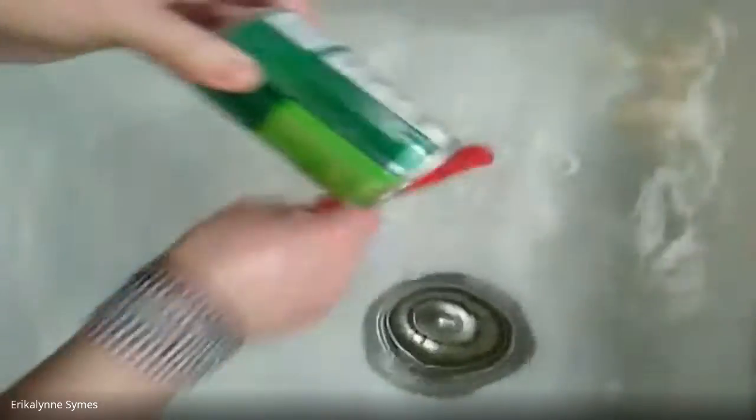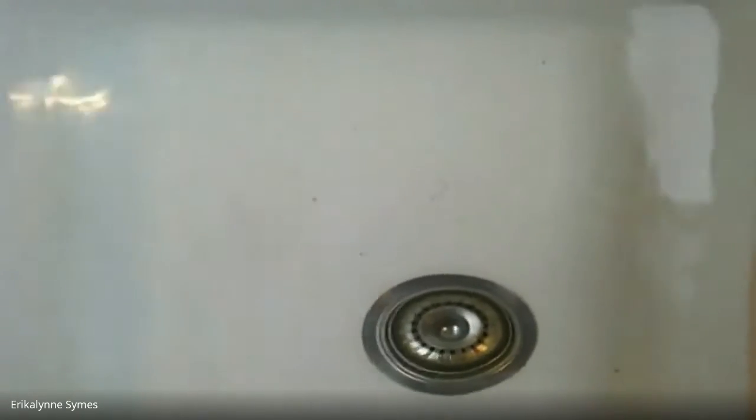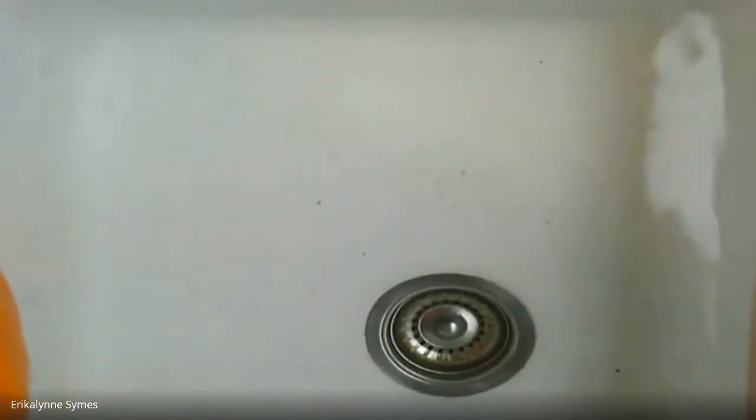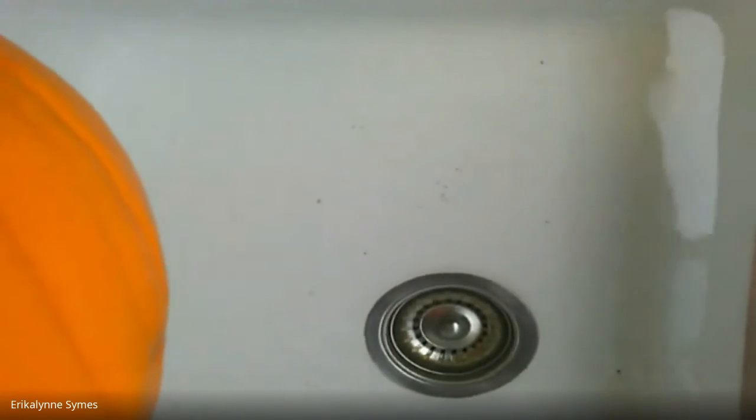So next, we're going to try something even bigger. And you might have one of these at home this week. So I have a pumpkin. Do you think my pumpkin is going to sink or float? It's so big it almost doesn't fit. It's really heavy. All right, let's see if you're right.